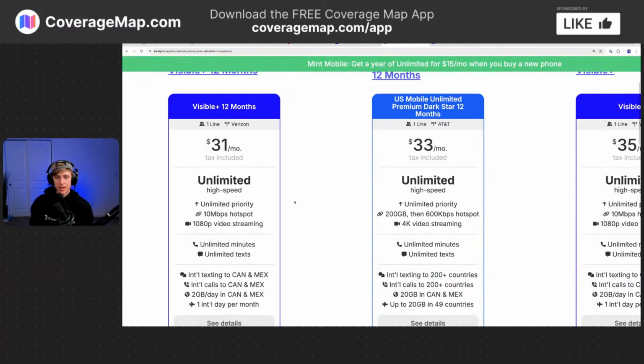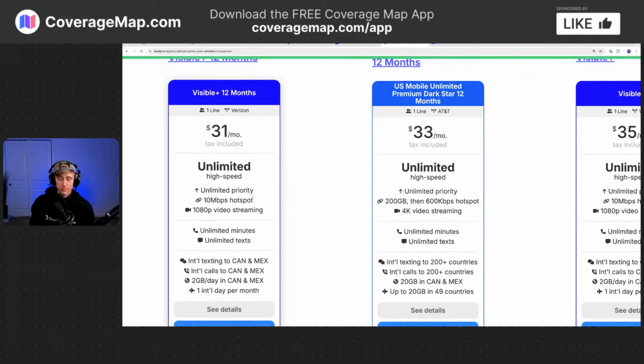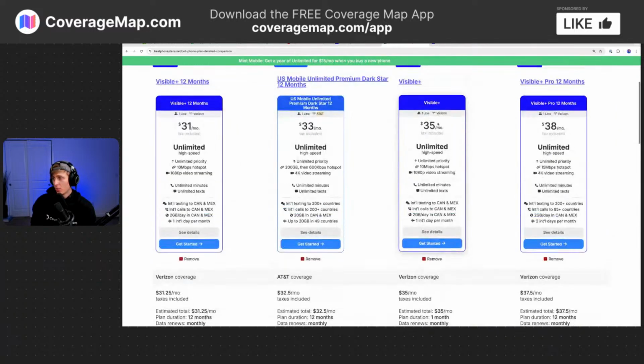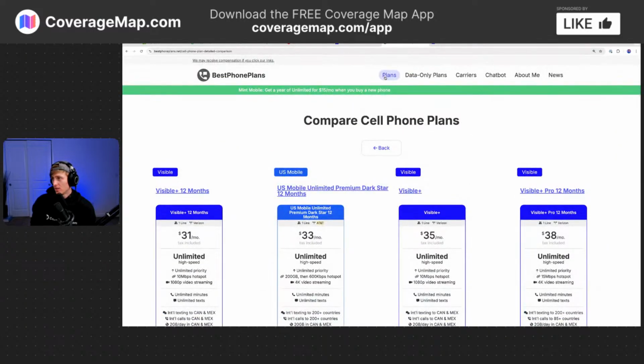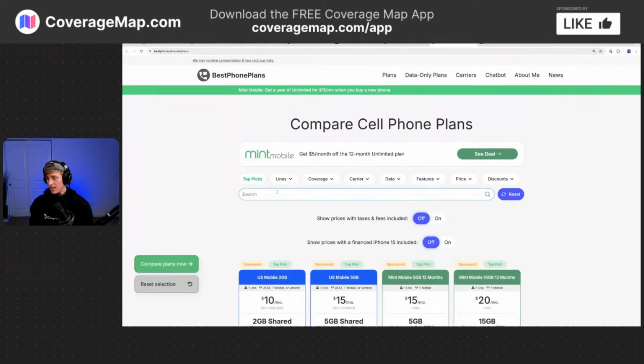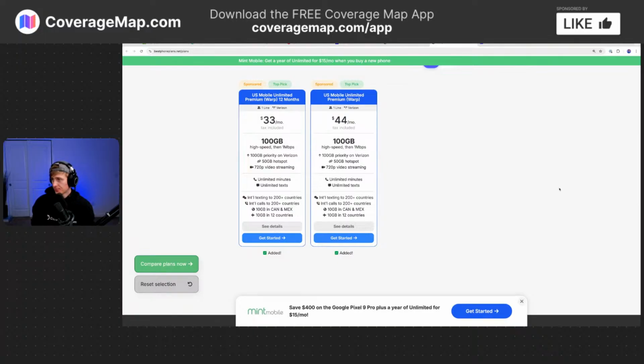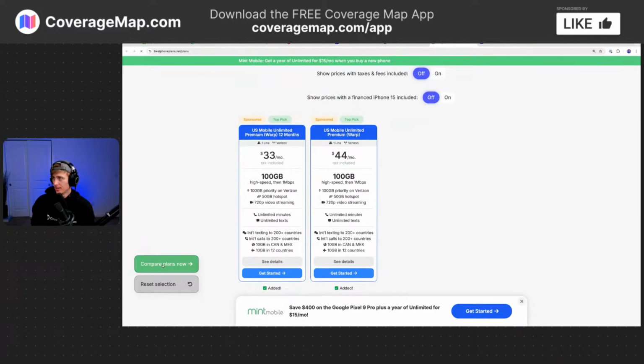The real difference when it comes down to it is going to be, well, I actually guess I was thinking of the Verizon version of US Mobile's plan. But if you're looking at Verizon versus AT&T, let's get one more actually. Let's go back to plans and let's do US Mobile Unlimited Premium Warp. So we'll add both of these. Boom. Those are the ones on the Verizon network.